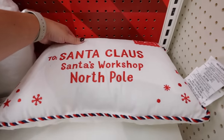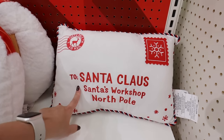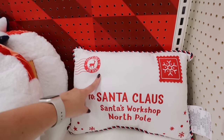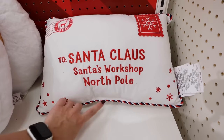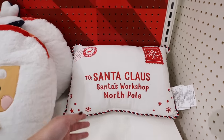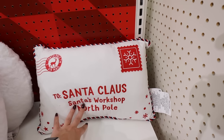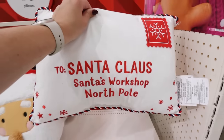This one I love because I am wanting to do kind of a mail theme almost outside, I think. Like I love the doormats that I've been finding at the different stores. So this is really cute. North Pole airmail to Santa Claus, Santa's workshop, North Pole with a little postage stamp. And this has the blue, white, and red. So kind of similar to that Kirkland's doormat. If you watched my Kirkland's decor video, this one is also $10. They do also have a Santa mail pillow in the Target dollar spot. I just have not found it yet. So maybe I'll put this in my cart just in case.